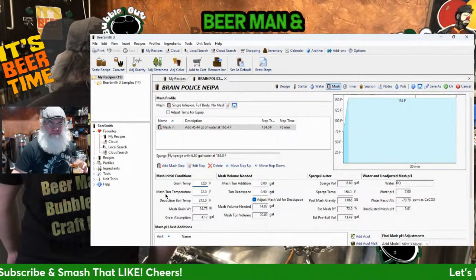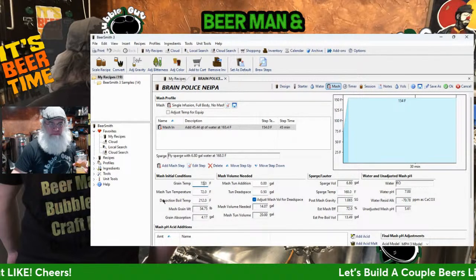So this is not going to have a decoction boil. I don't know what that's all about.